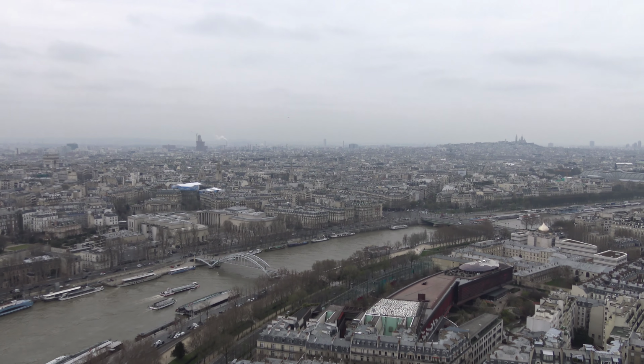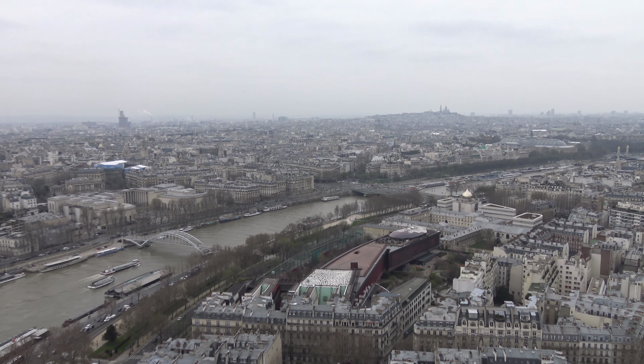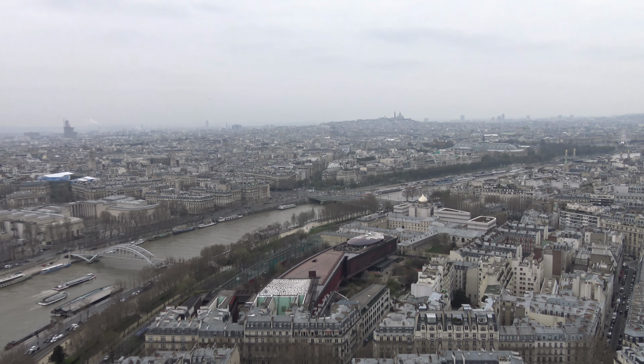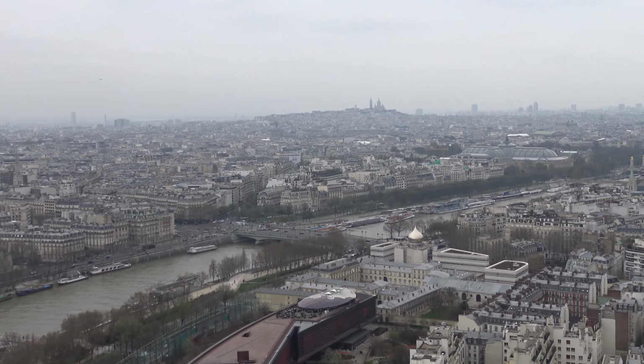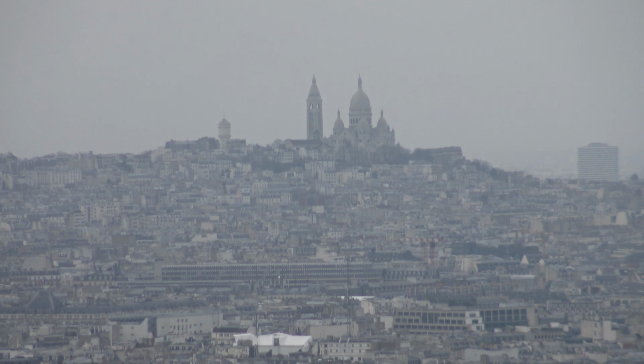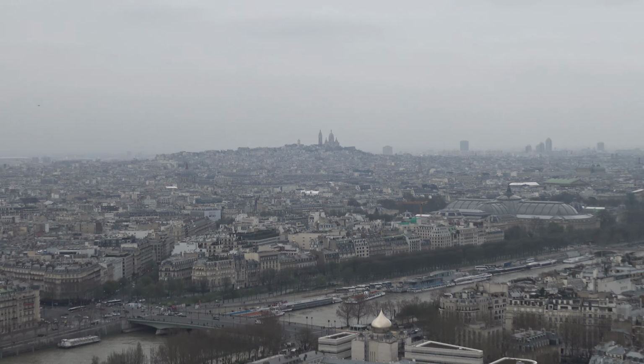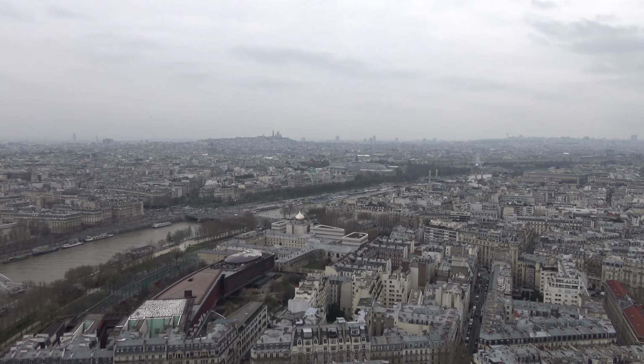All right, like I said, this is the view from the second deck on the Eiffel Tower. That's the Sacré-Cœur Basilica there. I'll zoom all the way in. Hazy. And yet again, windy.